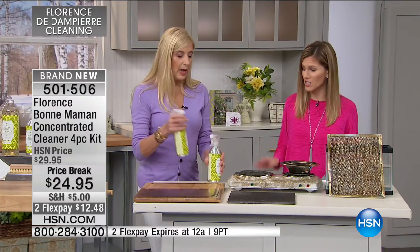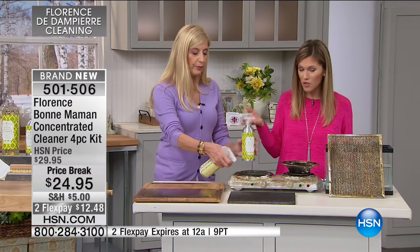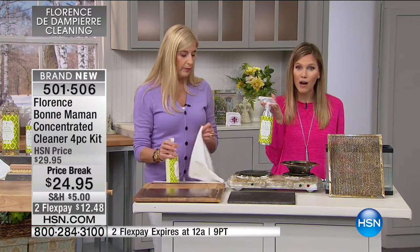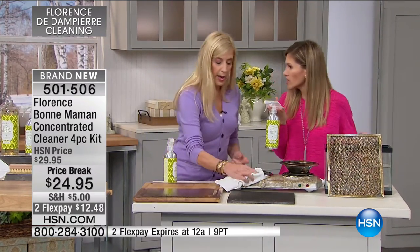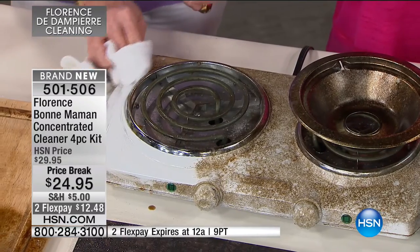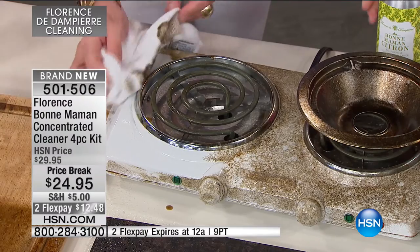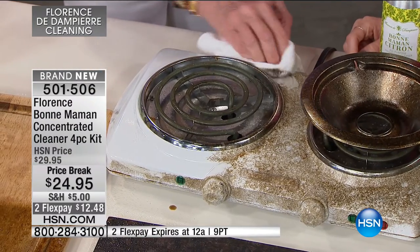Remember, it's a four-piece kit, so you're getting the concentrate. You're getting this beautiful stainless steel bottle that you can use, the spray bottle. So that means you can leave it out, right? Yes, and then absolutely. Maybe you encourage when people come over, you say, oh, why don't you grab that bottle and clean your own mess? Right? Absolutely, you can have some help.